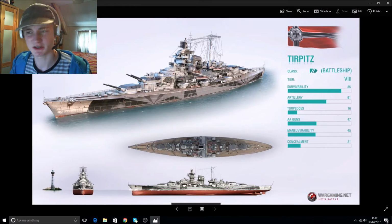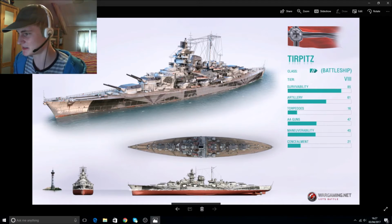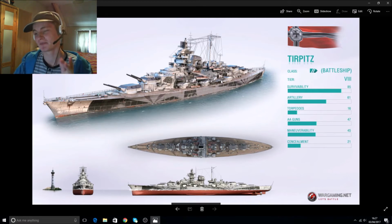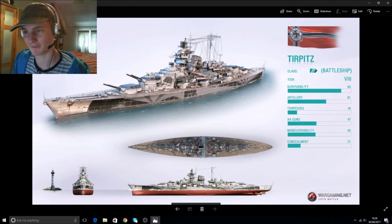Now let's go and look at the Tirpitz. As you can see, the concealment of the Tirpitz is only one difference from the Bismarck. I think I might have got the wrong stats here, I'm sorry if I have. But the survivability is lower than Bismarck for some odd reason, and her artillery is lower than Bismarck for some odd reason. However, her AA guns, because she was equipped with more AA guns, are more powerful, and obviously it makes sense due to the fact that she was constantly attacked by Lancaster bombers.